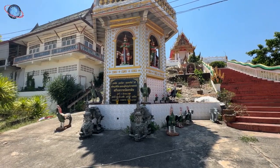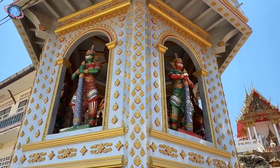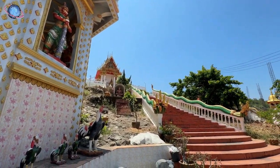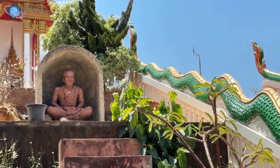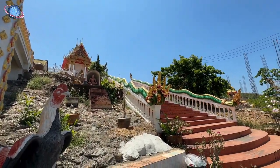In the towering pagoda on the opposite side, we see more yaks standing guard in the windows, while below, the tower is surrounded by roosters. Nestled beside the Naga staircase leading to the Ubasot is a niche containing a terracotta figure of a hermit.